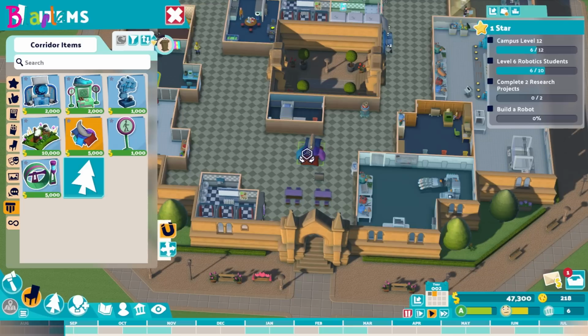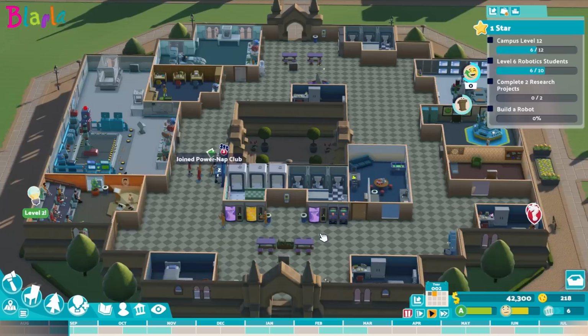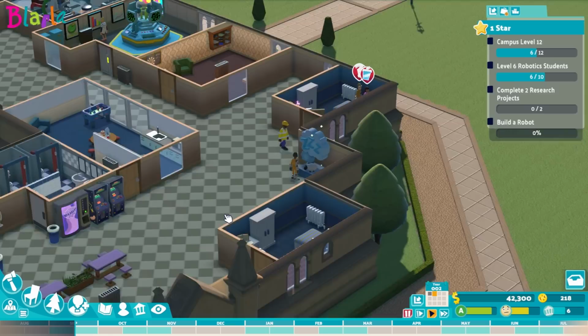I don't know if we're going to get any new clubs. I was hoping we might get a new club. I'm sure we get a new club on this level, but maybe we just haven't got that far yet. It wants us to do a few other bits, and that's fine. We will do them. In the meantime, let's give them a club to sign up to, because it will help with their happiness. And also, look at this, unhealthy. That's not good at all. But they're problems for another day. That's a future you problem. Okay.